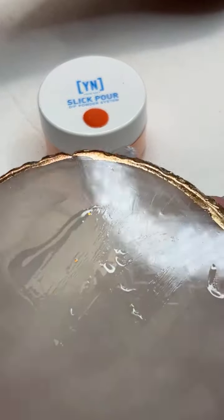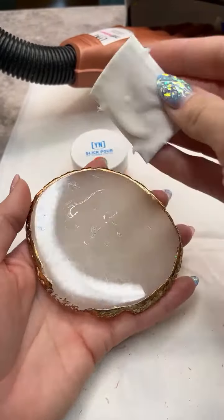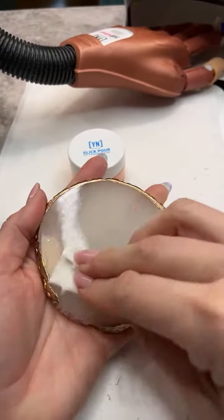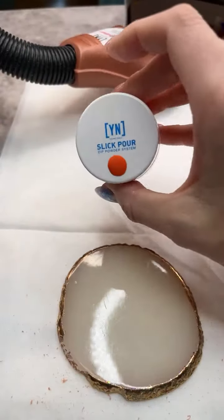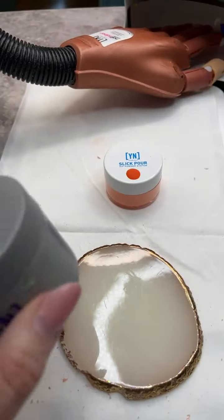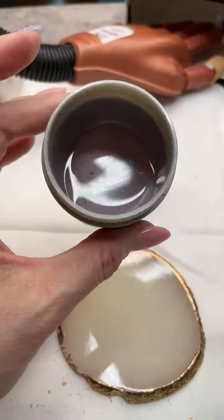Because there are some things that you want to make sure that you're doing and not doing to have good results with this. So I'm just going to use a little bit of polish remover, clean off my tile here, make sure I've got a nice clean spot. Now I'm going to mix our Slick Pour, and you guys, this is Cinnabar, so if you're looking for products, this is Cinnabar. And the gel that I'm going to be mixing this in with is our Build Pink.